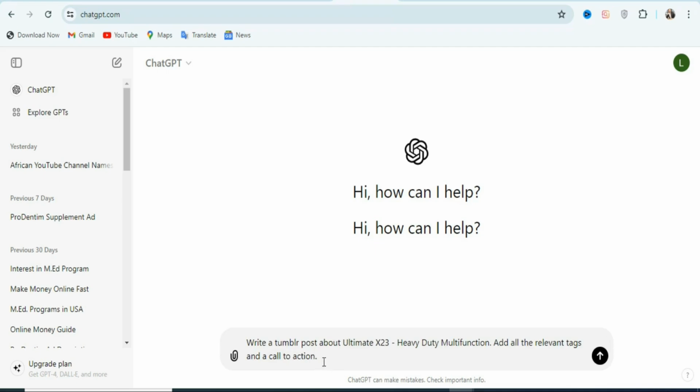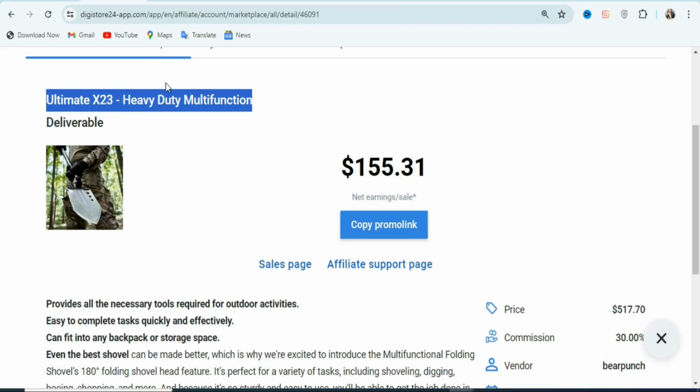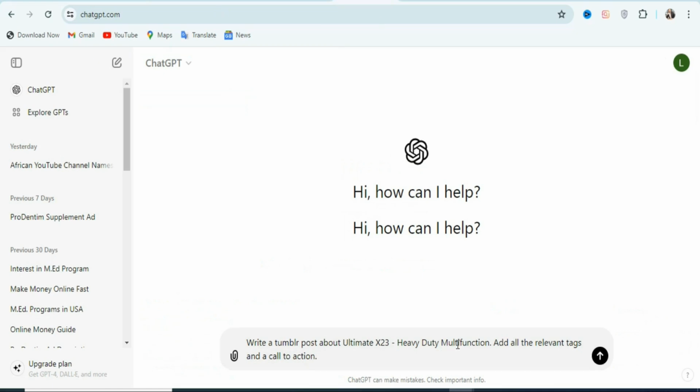As you can see, this is my prompt. I just wrote, write a Tumblr post about, then the name of the product. Once that is done, you instruct it to add all the relevant tags and then a call to action. You can see it right here. This is the name of the product. So when you come back on biggest student info, you can see this is the name of the product. That is the exact name that I pasted right here. Now once you have your prompt, click right here, send, so that it will write a post for you.